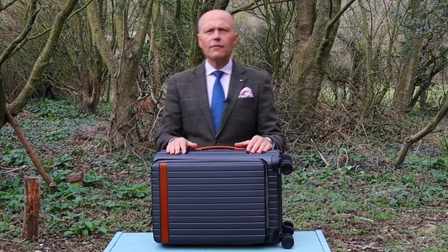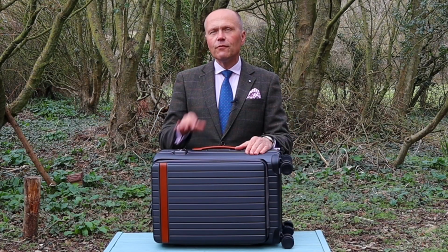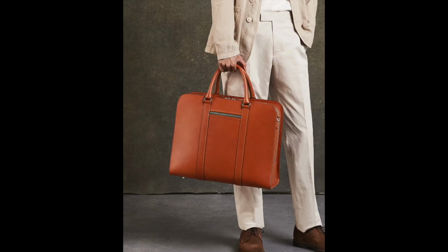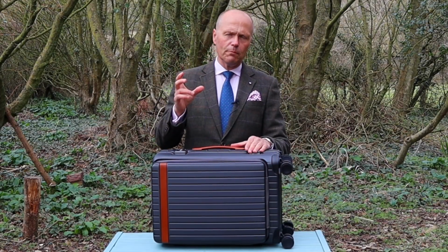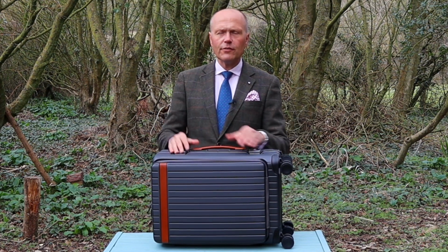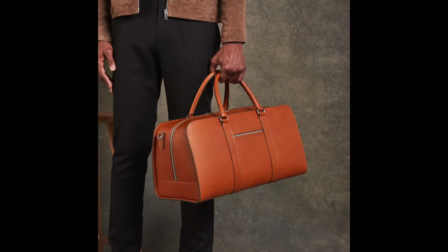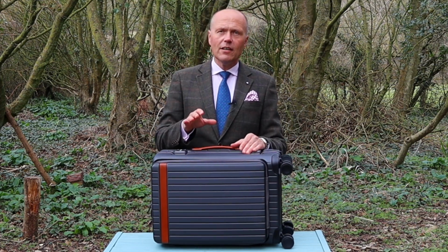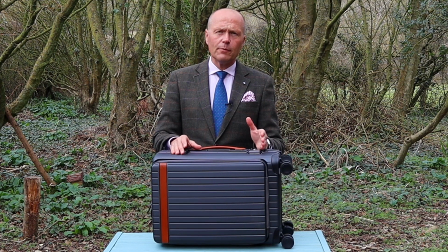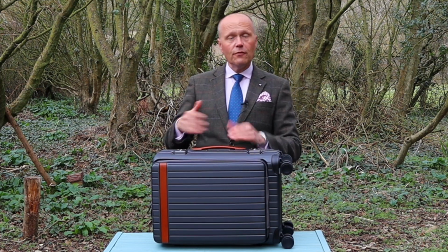Now, over the years, I've owned a Carl Friedrik wallet, which I absolutely adore, use it every day. I've got a Carl Friedrik Policy briefcase, which always brings a lovely element of class when you're going to a meeting or you just want to turn up the style volume on any outfit that you're wearing with your accessories. And I've also got one of their Policy weekend bags, which is incredibly cool, stylish, practical, and like the other items I just mentioned, all made from amazingly high quality vegetable tanned leather.